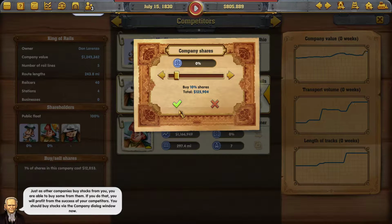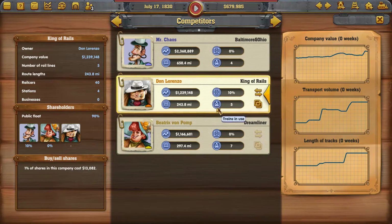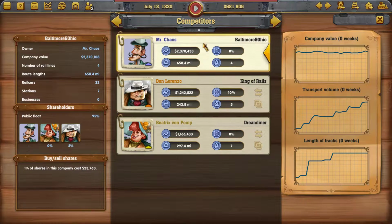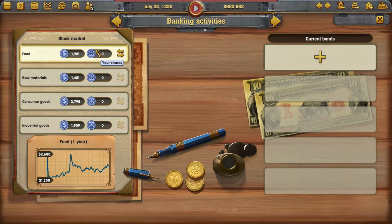So, let me buy, say, a 10% stake in these. In your place, I'd invest in me as well. Is that good? Anyway, there we go. So I've added some 10% stocks in there. Can I buy my own shares? 1% of shares of this company costs... I've got a what? Public float. So do I own it? I have no idea how that works. I'll probably have to figure that out as we go.